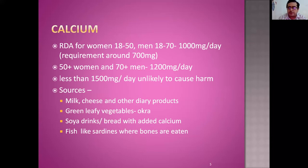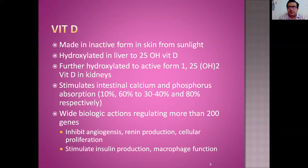The chief sources of calcium are milk, cheese, and other dairy products. Some green leafy vegetables, like okra for example, also contain significant amount of calcium. Soya drinks, bread with added calcium, as well as fish like sardines where bones are eaten can be a source of calcium.